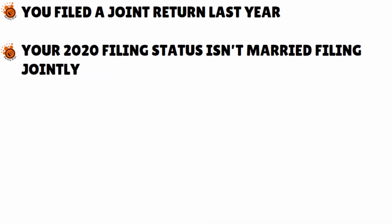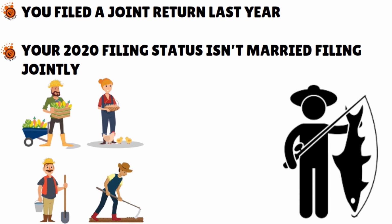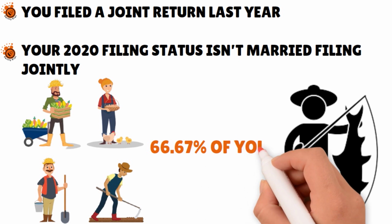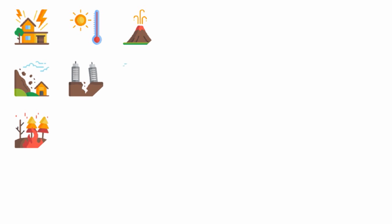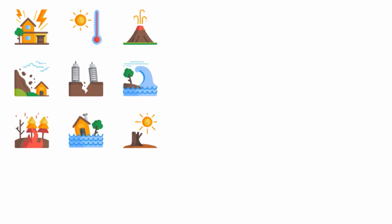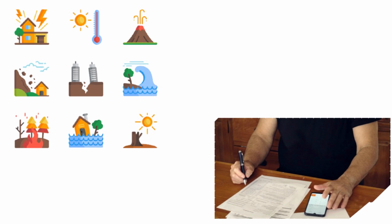And so you can also file Form 2210 if you are a farmer or a fisherman and your withholding plus quarterly estimated tax payments are at least two-thirds, 66.67%, of your earlier year tax, your 2020 tax in this case, or a casualty or disaster occurred, making it unfair for the IRS to impose the penalty. So one thing that's very important is you need to attach a statement to your return to explain the casualty or disaster. This is very, very important.